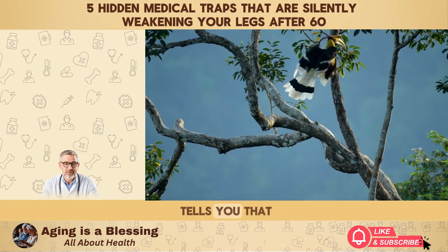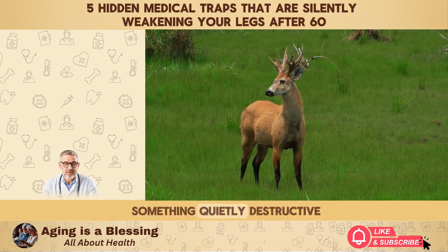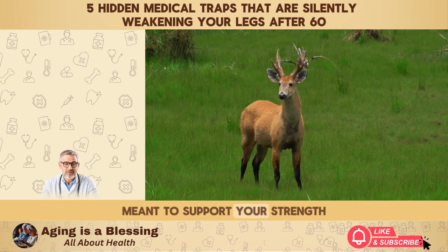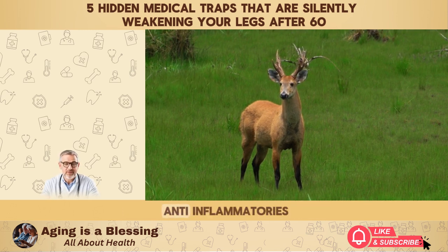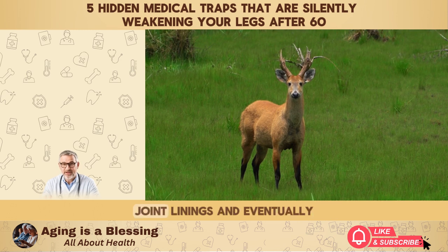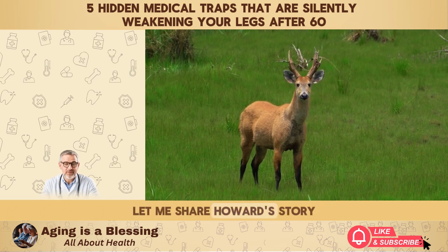But no one tells you that when these shots are repeated too often, they can start doing something quietly destructive, weakening the very tissues meant to support your strength. Steroid injections are powerful anti-inflammatories, but over time they don't just dull the pain, they start breaking down cartilage, joint linings, and eventually your muscles themselves. Let me share Howard's story.